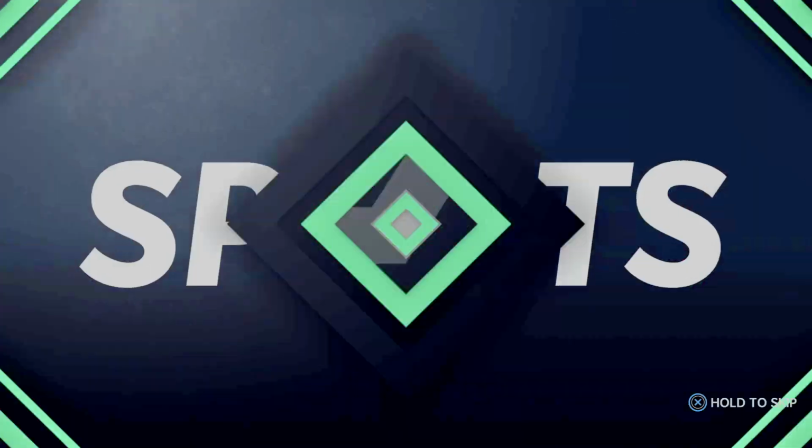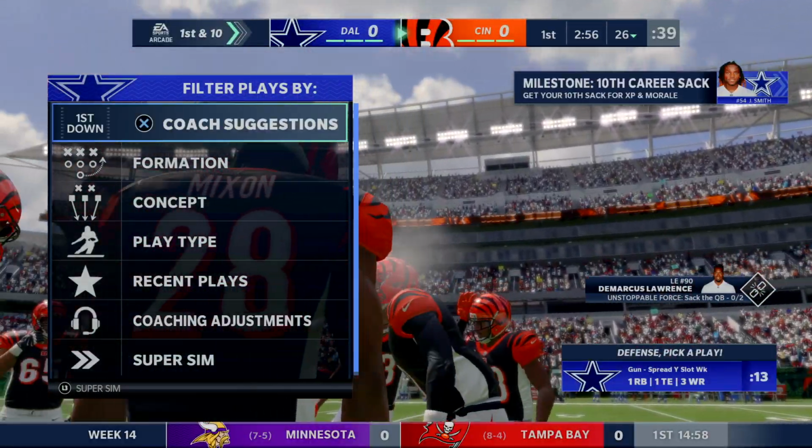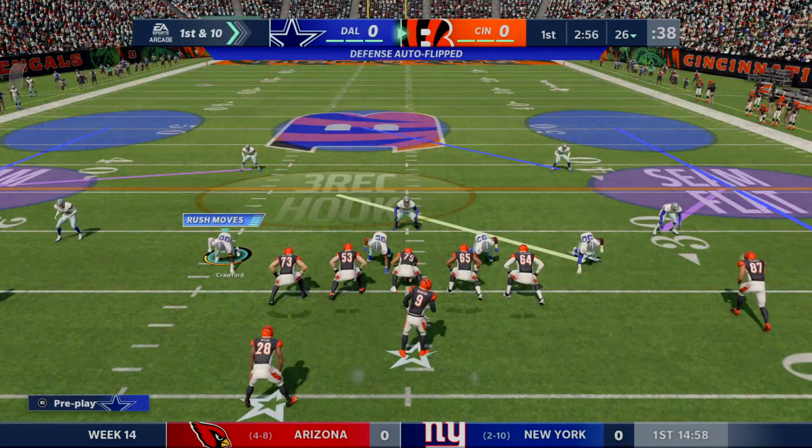Call it the 26. Now we get a peek at LSU's Joe Burrow, the #1 overall pick in the 2020 draft, of course, as he gets the Bengals ready for their first drive.